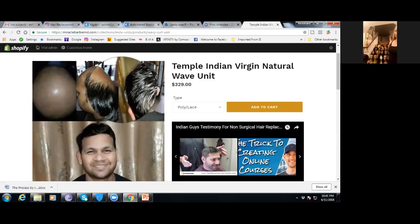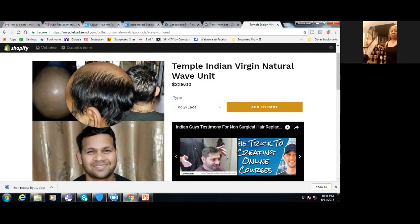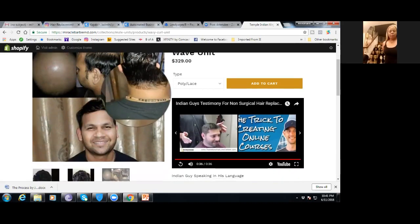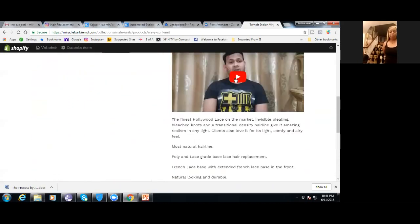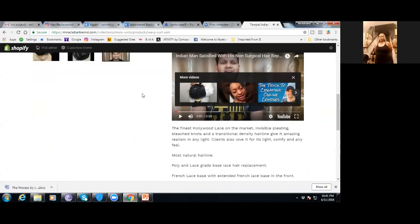And you can color these units. So if the client has brown hair or black hair, you can color it, or you can color it jet black. You can do just what you want to with this unit for them. And I will be teaching this class. So I want everybody who wants to know how to do straight units to sign up, because I'm going to be teaching that class.